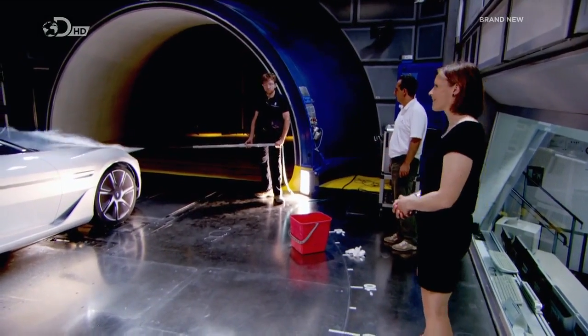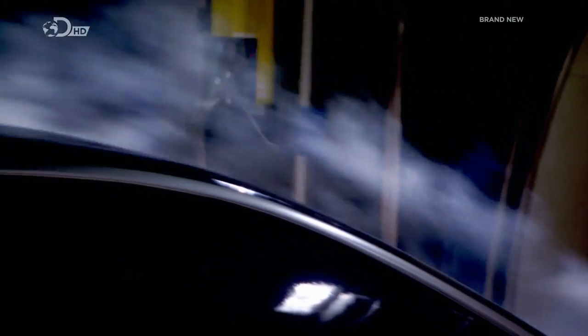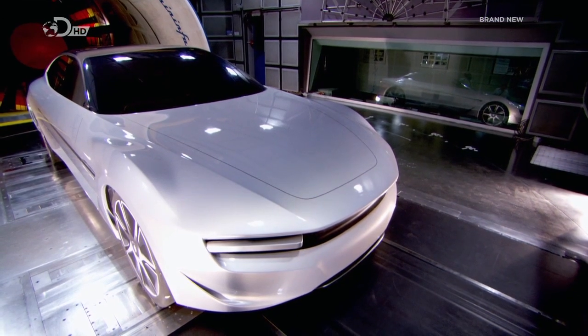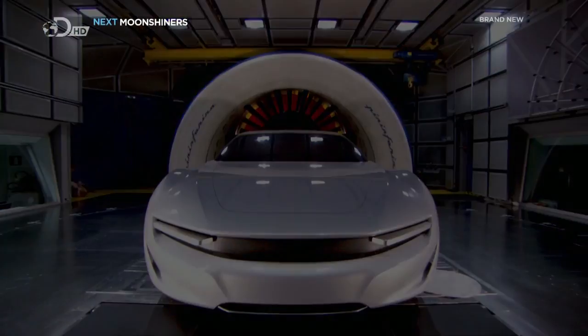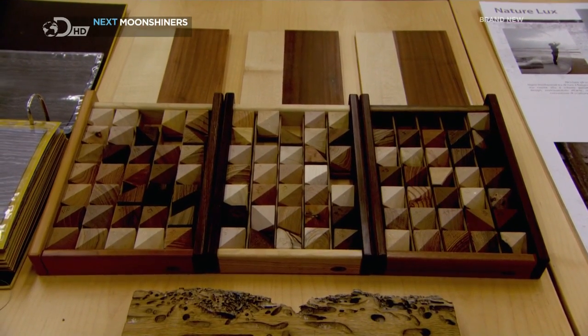A man with a stick and some smoke allows the team to visualize the flow field. A slippery design isn't just quicker, but it's more fuel efficient too. Step 6 is to choose your building materials. The Cambiano team have just won a prestigious award for Interior Design of the Year, and it's easy to see why. And so we looked for some very emotional material.